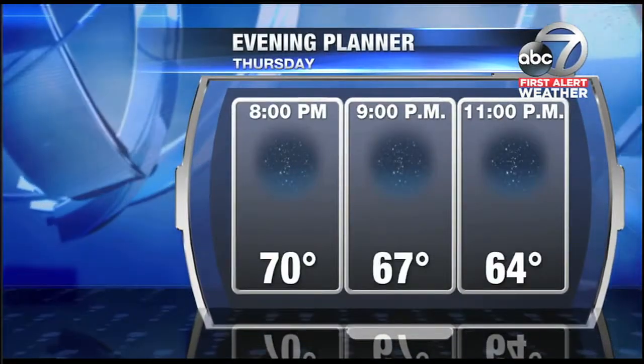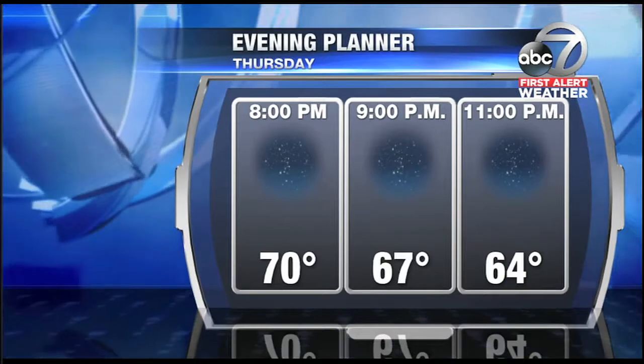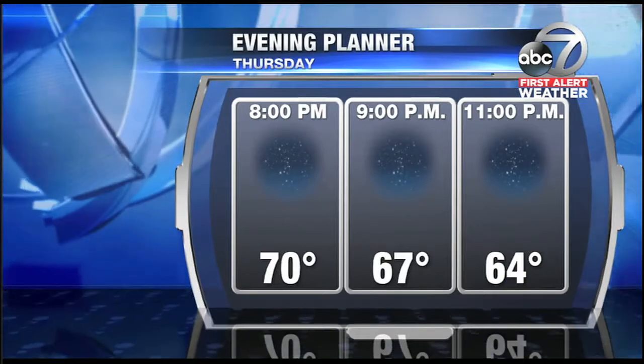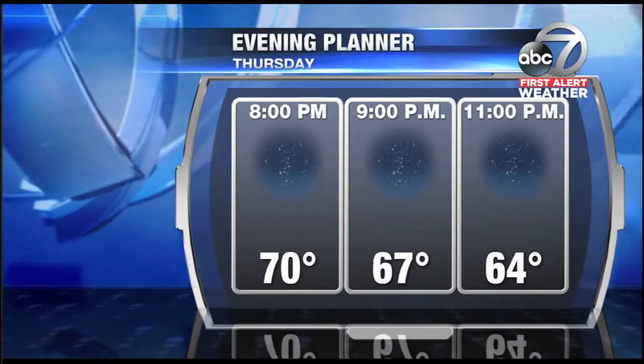And as far as your evening planner goes, very mild, very pleasant conditions. You may want to bring a light jacket if you're going to be out later on this evening. And then early tomorrow morning, we could have some patchy fog that develops. I have more in the forecast when I come back.